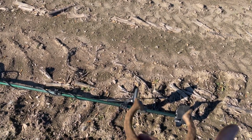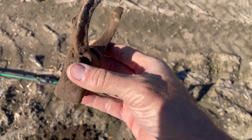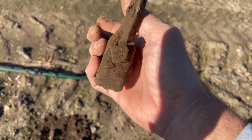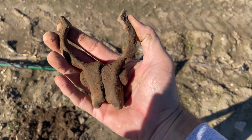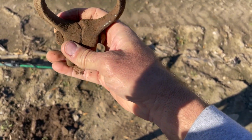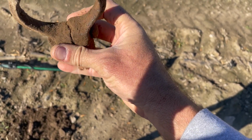My next find is iron, but I have no idea what it is or the age of it. I'm guessing it's modern, but I am lost as to what the use could have been.